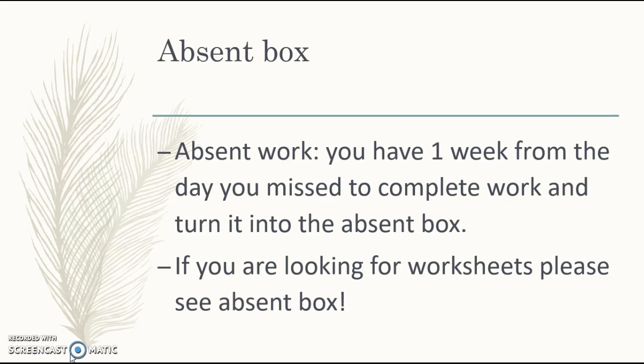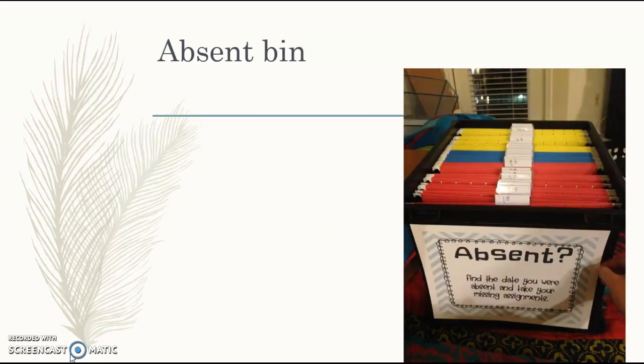Absent box. So I will have an absent box that will have the week's work in it, and any absent student can go there and find the plan for the day, and that way it helps them catch up quicker. And any worksheets that we might have done are also in the absent box. So there is our absent box.